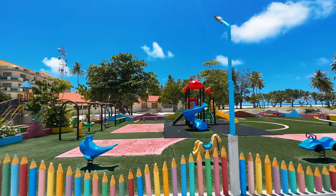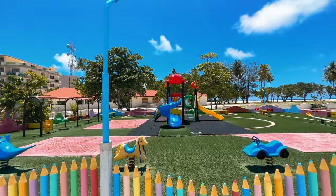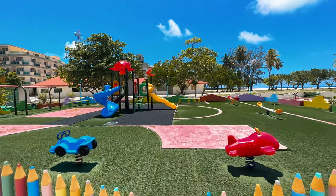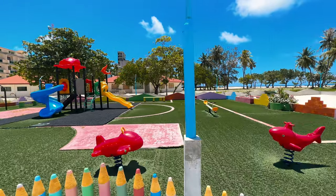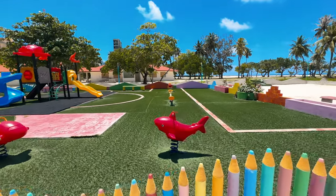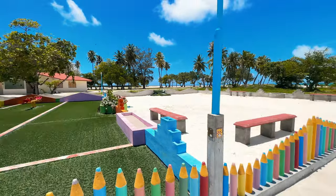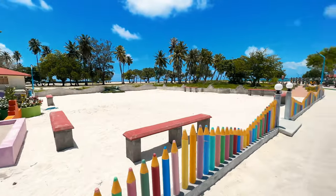So again, if you're coming with your family and you have young ones and you want them to kind of run around and play and get some energy out, this would be a great place. As you can see, it's also padded with the fake grass, so it's not all sandy. And here they do have a part which is sand.